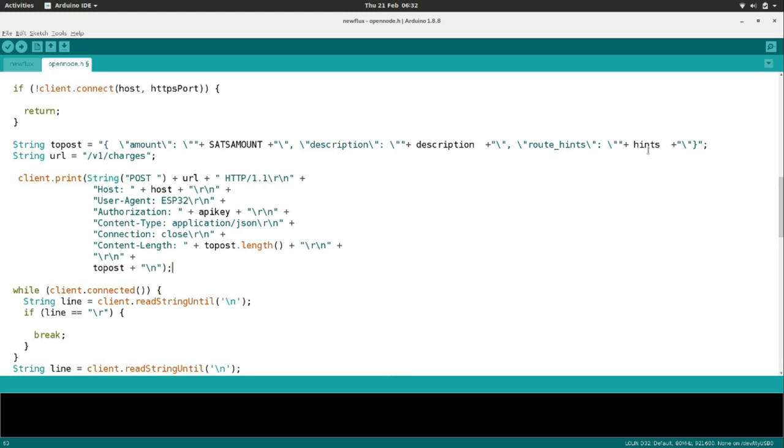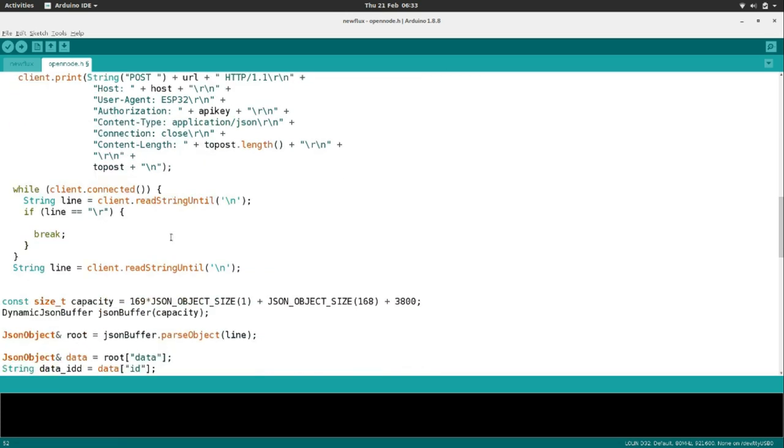So this is what we're going to post. We don't want any hints in our invoice. Our description is Flux, I think, which is what we wrote in the header up here in this file. The sats amount is 556, that was carried through. These are some headers which are sent over to the OpenNode API, such as the API key, which wouldn't authenticate and give us access if we didn't include it.